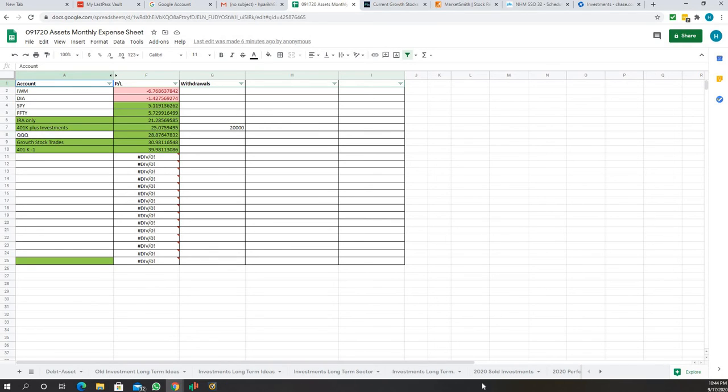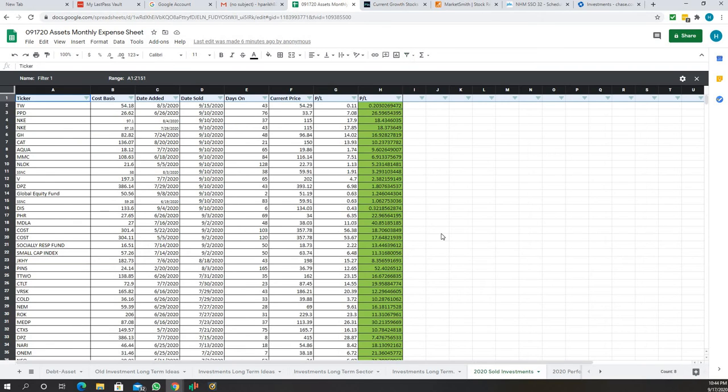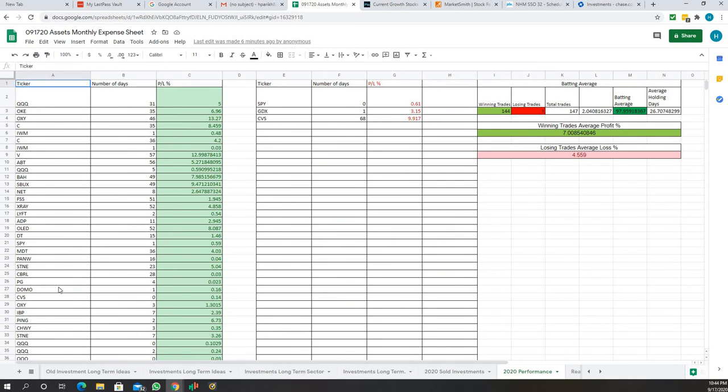Now, what else do I do here? Every single trade gets logged. Once anything is sold, it gets recorded, and this is the performance. When you look on the right side here, I had a total of 147 trades. These are realized trades. This does not include all the red, which we will see again in a minute. Out of 147 trades that I realized, 144 were winning trades and 3 were losing trades.